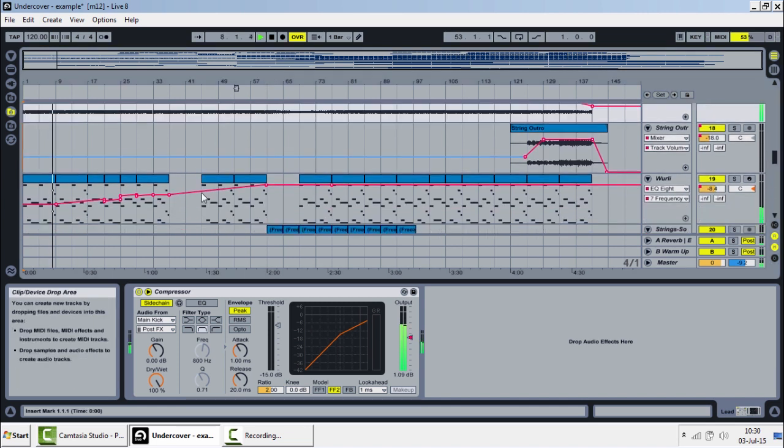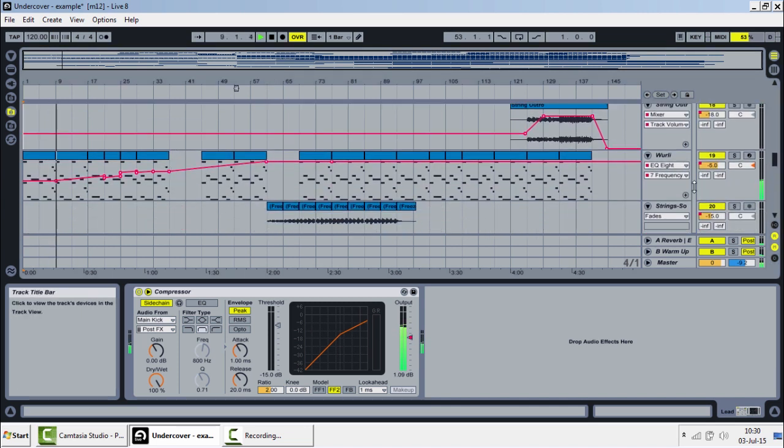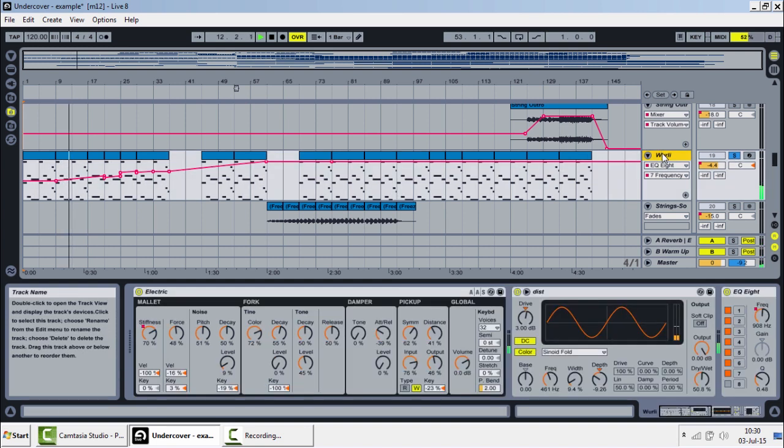And then the only other thing going on in the intro is this Wurlitzer. And that's still in MIDI. That's just the Ableton one. I'll always load in Electric, which is the one where you have all the Rhodes, pianos, models and stuff. I'll just load in a preset and then mess around with the controls until it sounds right.